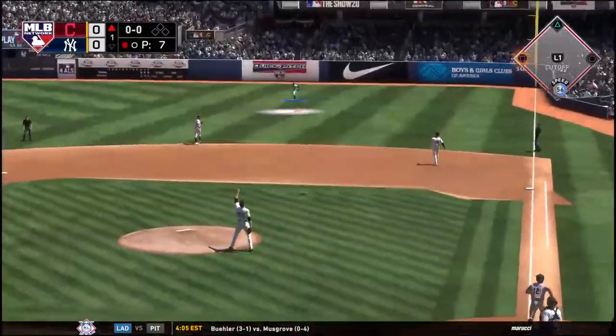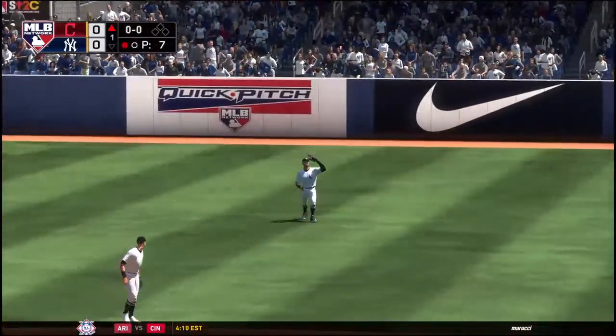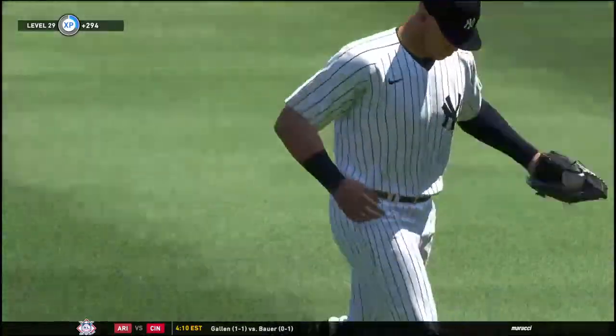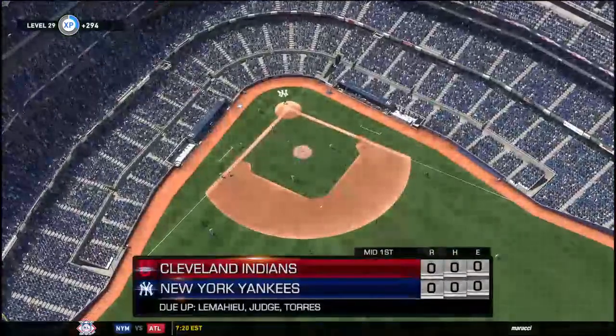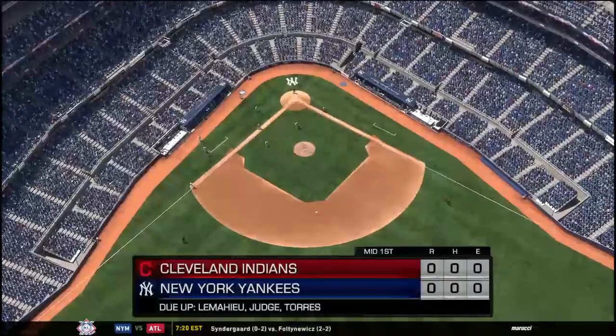Heading out towards shallow right. Judge is under it. Makes the catch, and that'll retire the side. Down in order go the Tribe. Indians nothing. Yankees coming to the plate. We'll be right back on MLB Network.